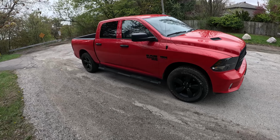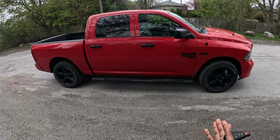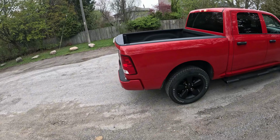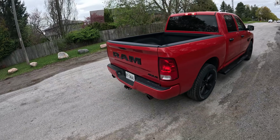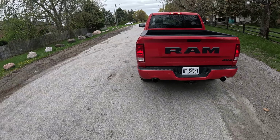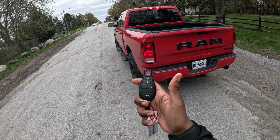As you can see, the body has handled the weather well, because remember, we are out here in Canada, and since we do get a little bit of snow, I don't bother changing my tires. The tires are more than enough to deal with the snow out here. This thing has held up pretty well, and for the price, this is one of the best entry-level full-size trucks money can buy. And this is what a key looks like.